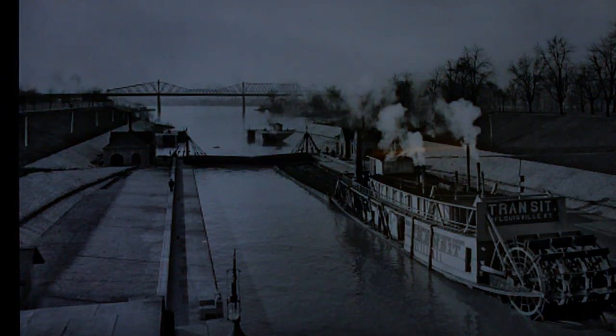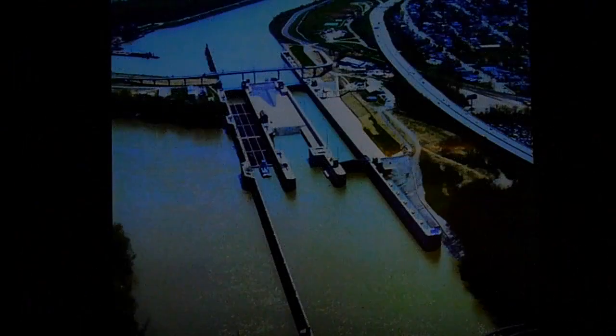So back in the day, we used to go through the canal. That's one reason why Louisville is here, due to the Falls of the Ohio. They built a canal back in the early 1800s to bypass the Falls of the Ohio to get the steamships up and down the river. So you can see what the canal looked like back in the day, and that's what it looks like today. It's very large. It can accommodate up to 15 barges at a time. They say that it contains as much tonnage as the Panama Canal does as well.